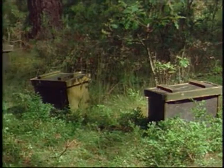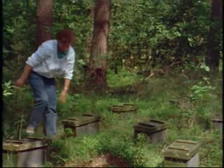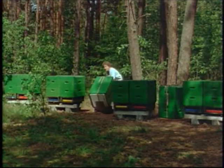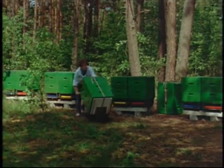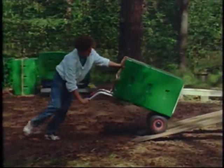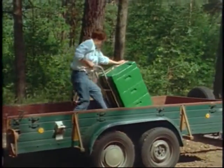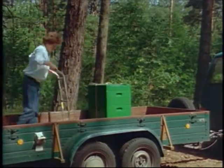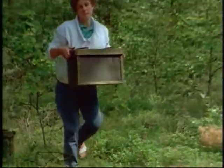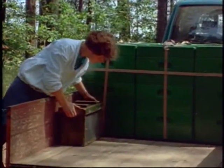Every colony is treated in this way. All shook swarms remain in the shade until they are ready to be taken away. The supers are now strapped together and are loaded onto a trailer. Finally, the swarm boxes with the shaken bees are put on the trailer. It is important that the swarm boxes have adequate ventilation during transport.